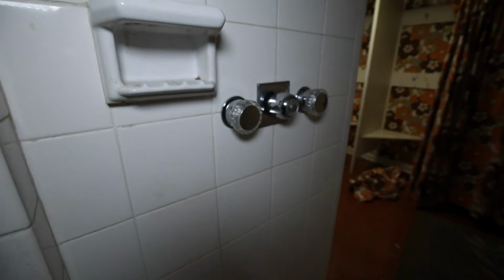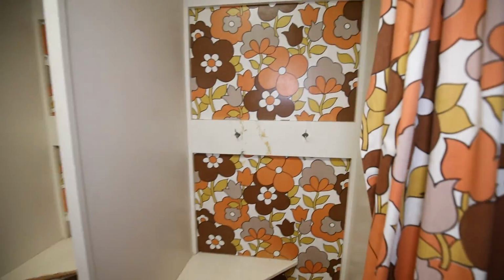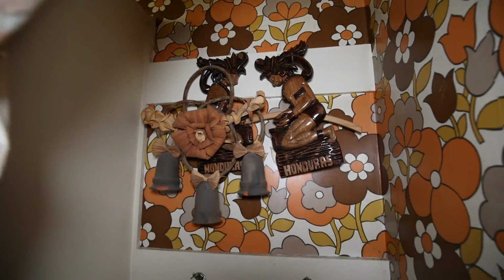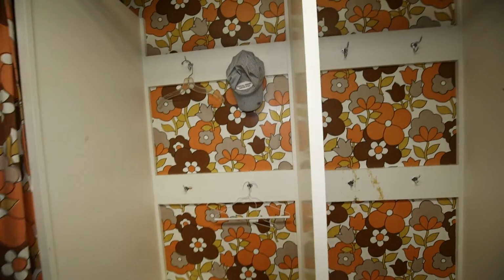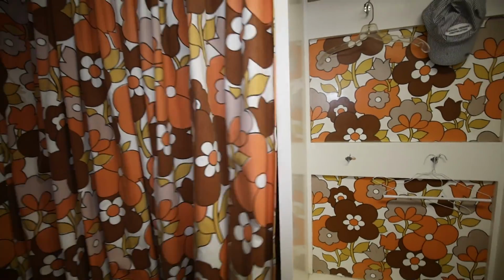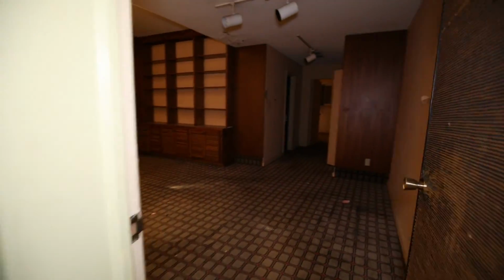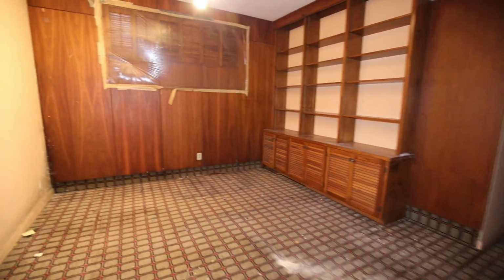Two showers. And the change rooms. Wow. This place is just unbelievable. Oh, what's this? More artwork. Wow. Jeez. I love decor like this. Oh, this place still just keeps going and going and going.